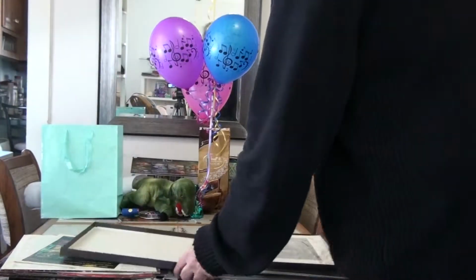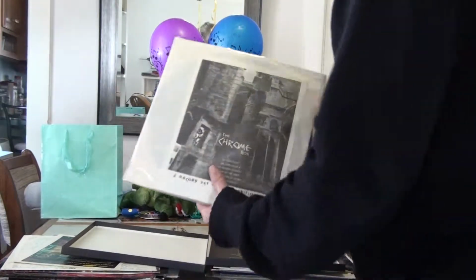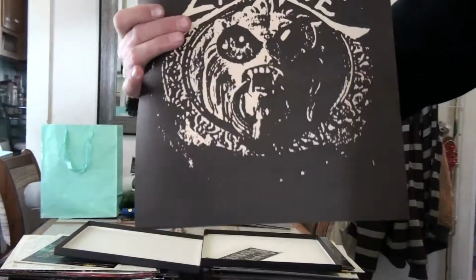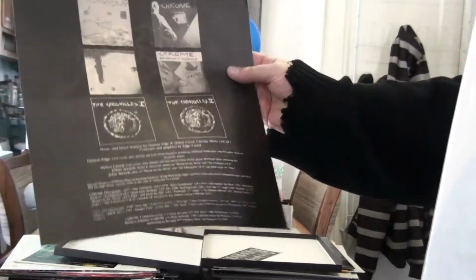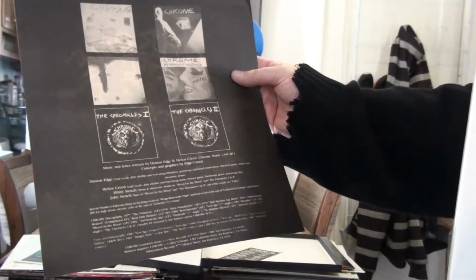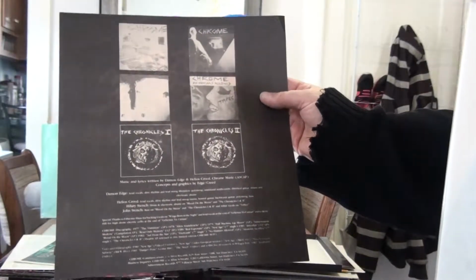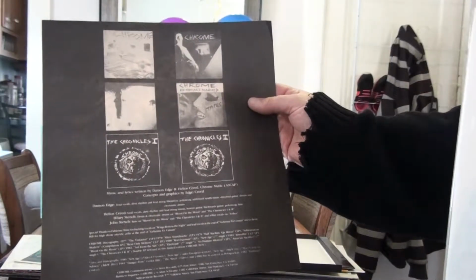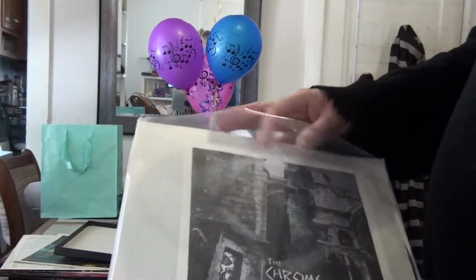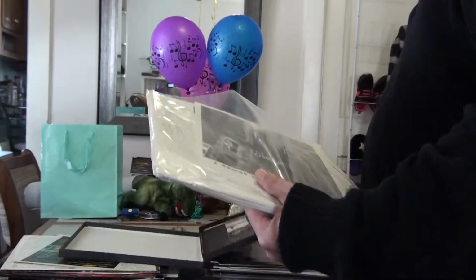Who cares? Anyway, so it has the Chrome box, printed insert showing the 6 albums. What was great about the Chrome box at the time, Chronicles 1, Chronicle 2, I believe wasn't released. I wasn't aware of it being released at the time, so I got to hear that, and later they were mixed down into that album, Raining Milk.